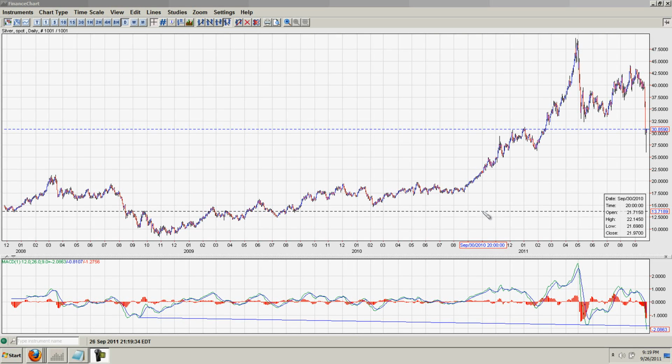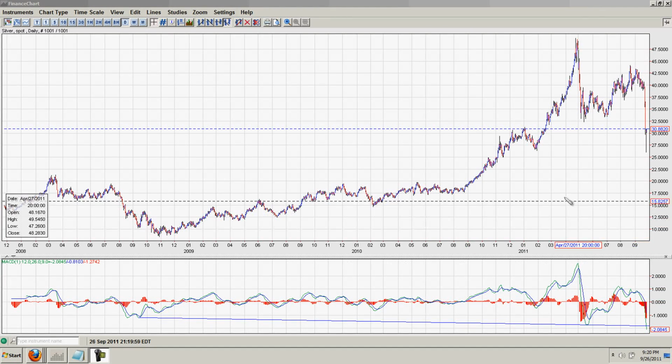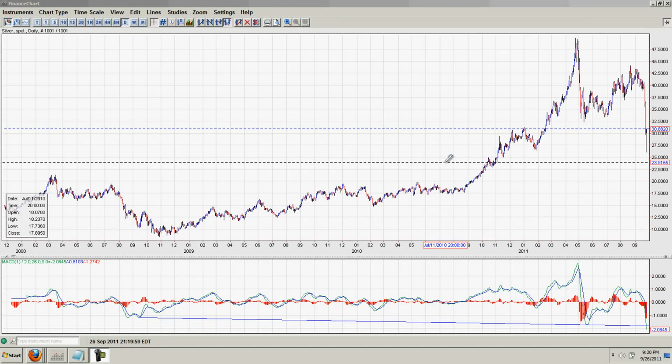As you know, I recommended on Friday that you should back up the truck and load the boat and buy silver on the weekend. Partly because I thought we had touched the lows, but also because when we go low enough that the supply begins to dry up, that's always the time to buy.